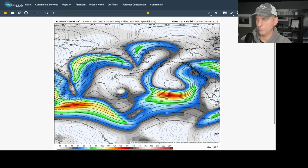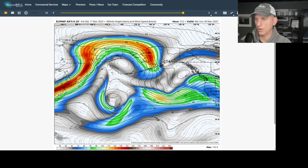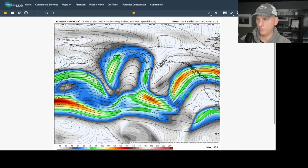So we got some troughs and some ridges back and forth, and you can kind of see it's been showing this cooler pattern towards the end of the month yet again as well. But I'm hoping that this ridge will build enough where it'll give us a few nice days here.